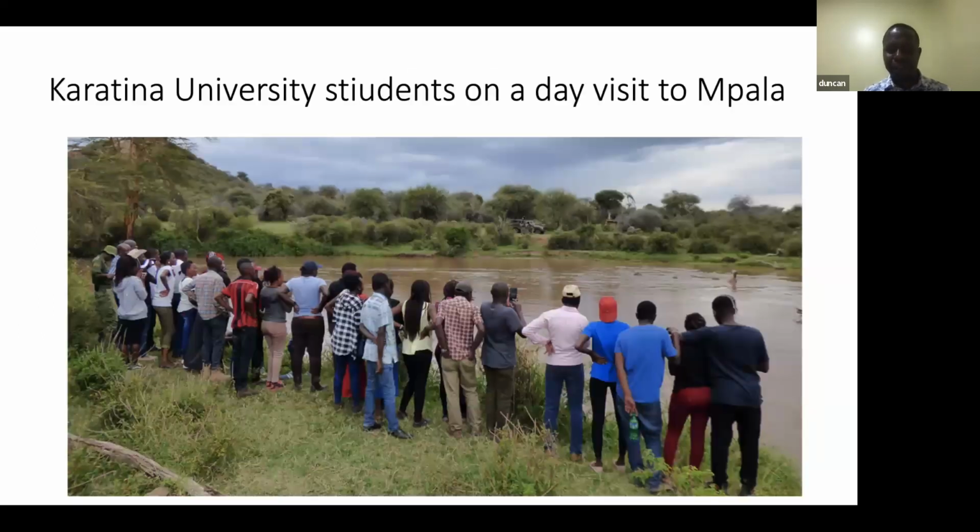This is a picture of Karatina University students, just one of the institutions not far away from Mpala. And you can see the students really enjoying the view of hippos in the river. And often we are hosting such student groups as part of outreach and also growing capacity locally.